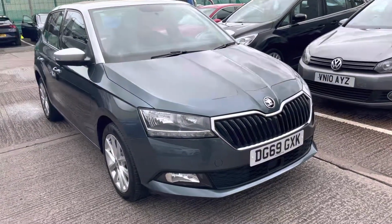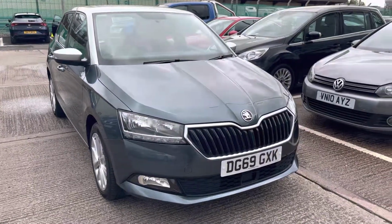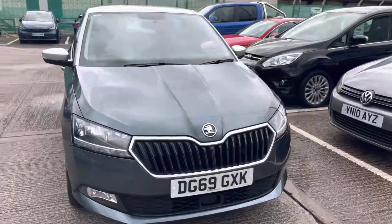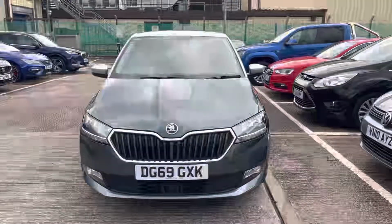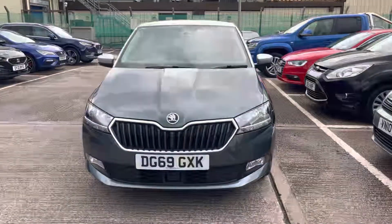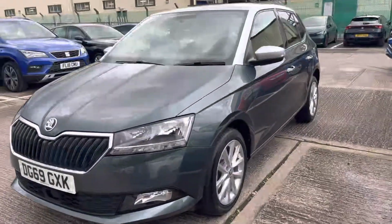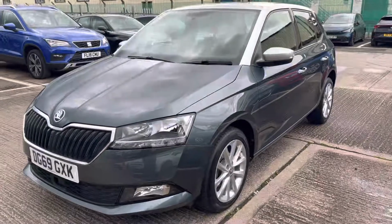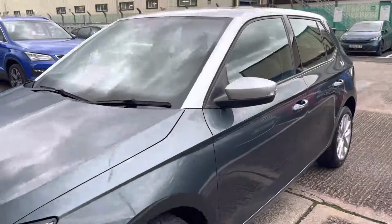My name's Imogen. I'm going to take you on a 360 walk around tour of this used vehicle currently for sale. This is the SKODA Fabia 1.0 colour edition, and it's the petrol manual vehicle currently available here in Crewe. This vehicle does absolutely look immaculate. It's a used vehicle. It's been very well looked after by its previous owner and has reasonably low mileage. It comes with the petrol manual engine and around 15,883 miles.